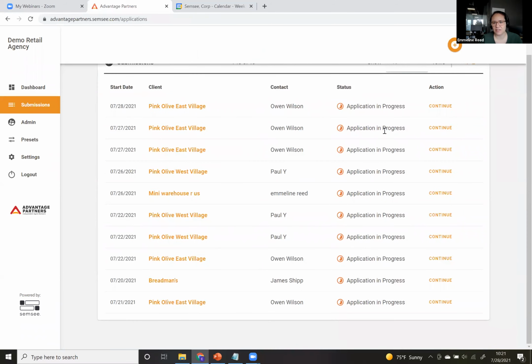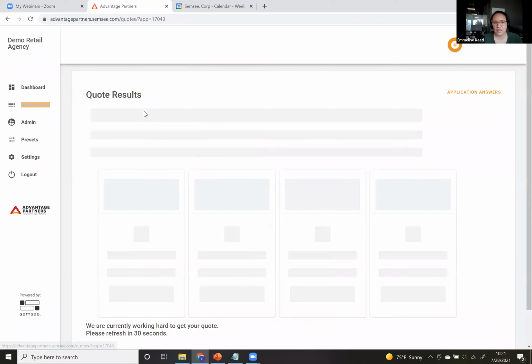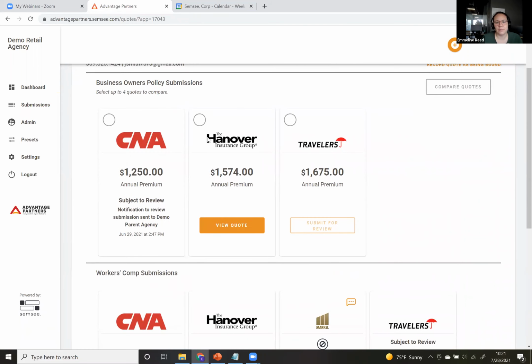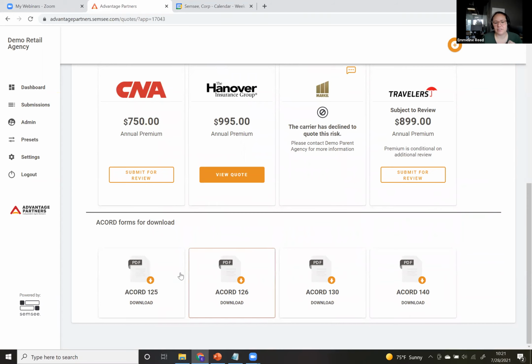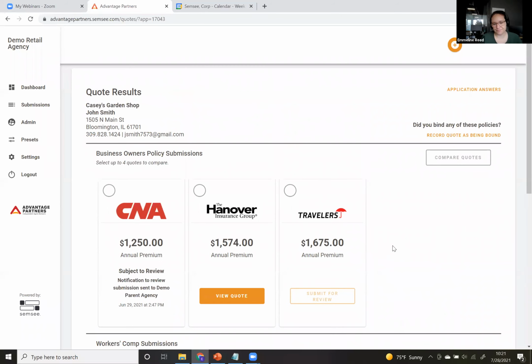And let's take a look at what you'll see when you've done that. So this is a different risk, Casey's Garden Shop. We submitted for 3 BOP quotes. We also submitted for workers' comp, and we selected the Accord forms, so I could download those right on this page. And I can get an overview of the whole picture for my client on the quote results page.